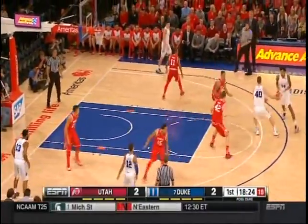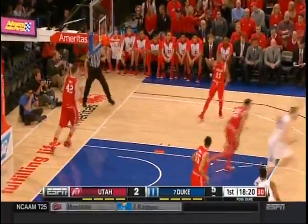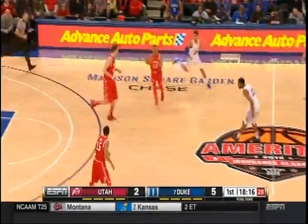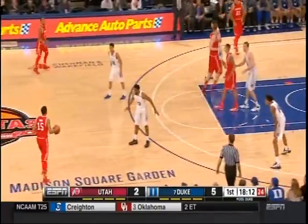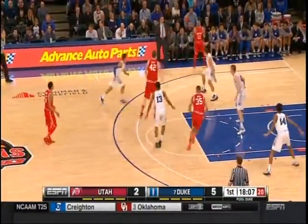Poeltl's a sophomore, 7-footer from Austria. And Ingram, a 3, the freshman, one of the most highly touted freshmen in the country, really coming alive these last 3 games prior to today. He scored at least 23 points in each of them. You know, Sean, he's been really brilliant since the Indiana game.